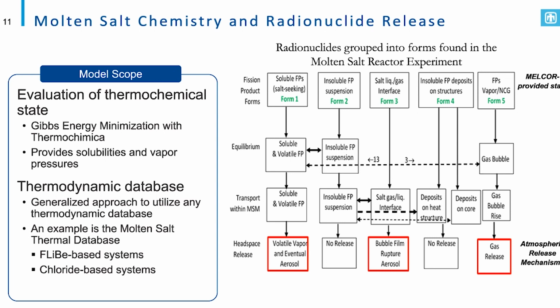Based on the molten salt reactor experiment, fission products that are in the salt are divided up into a number of components. They can be soluble fission products, that is, dissolved in the salt. They can be colloidal, insoluble fission products that are in the bulk salt. They can also be insoluble fission products that have migrated to an interface between salt and atmosphere. And they can also be colloidal particles that have deposited on structures. Finally, we also consider vapor phase fission products, things like krypton and xenon, and their transport.